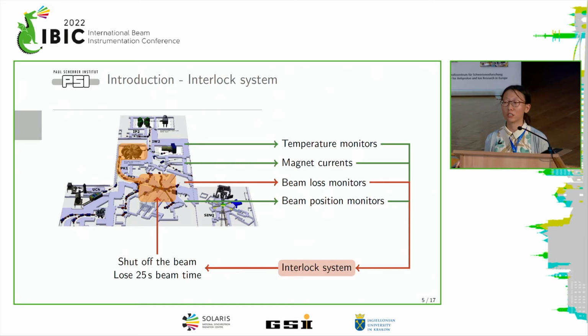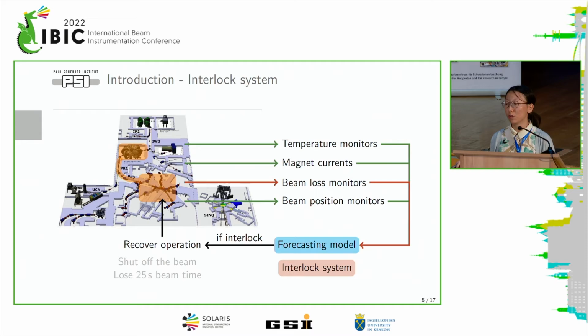So we propose to build a forecasting model on top of the interlock system, so that the signals are first input into the forecasting model. If the model tells us an interlock is going to happen, we propose to trigger some recovery operation on the machine to replace the previous shut-off of the beam. By doing that, interlocks may be avoided and the whole operation would be more stable.